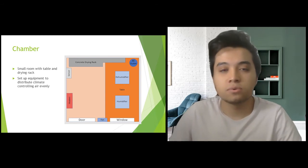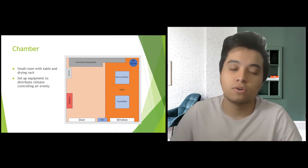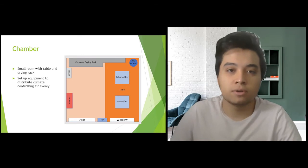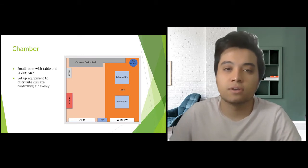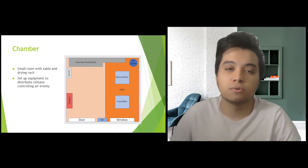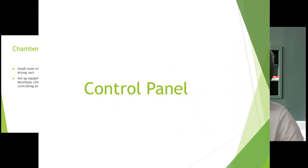And along the walls, we're going to have some space heaters, a fan, and a sensor. All this equipment is going to be established away from the concrete drying rack. That way, none of the samples get hit directly by some of this treated air. And the temperature and humidity sensor is going to be placed right next to the concrete drying rack, so we can get an accurate measurement of what the air is like near the concrete samples.